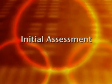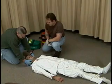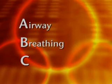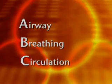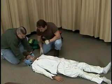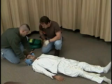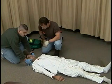Once at the patient's side, determine the patient's chief complaint and use the initial assessment to identify and manage any immediate life threats. These include the ABCs: airway, breathing, and circulation. I'll make my assessment of the patient. Sir, can you hear me? Yeah. Sir, my name is Chuck. I'm one of the EMTs. Can you tell me what happened? There's a guy. He had a gun. I turned and ran and fell. I hit my leg.